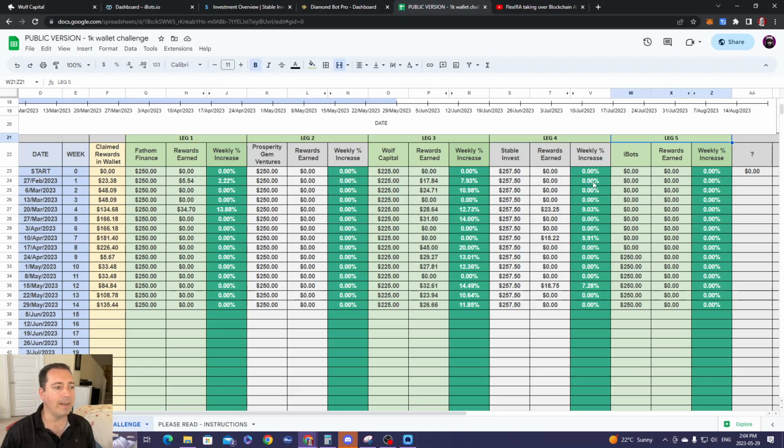So pretty neat. Otherwise, as you can see, right now, because of how the returns are going with some of these legs, Wolf Capital is really our most degen move, if you will, and it's giving us the best returns. Hopefully that will continue. Obviously, there's some risk involved with this, but it's going. Stable Invest is doing all right. It's back up and running, and we have that invested, so we'll go through that a little bit. Obviously, iBots is doing great.